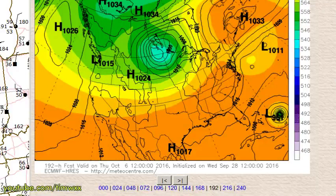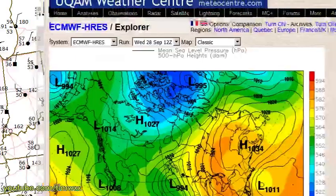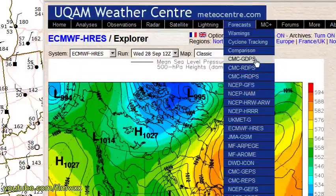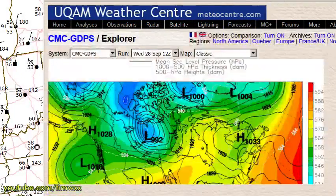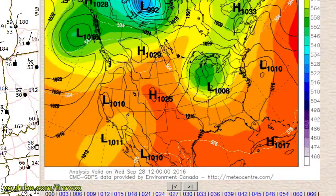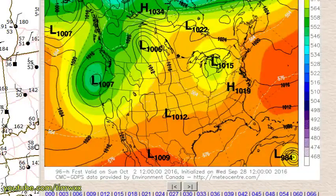And just for the heck of it, we'll check out the Canadian model. Go up to our drop-down panel up here and go to CMC. There's the global model. And we'll pull up our classic maps. And let's see, we want to go out maybe 96 hours. 108 hours maybe. So there comes Mr. Hurricane there over Jamaica.